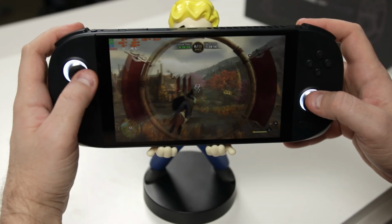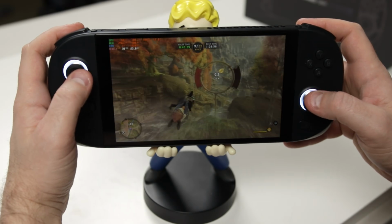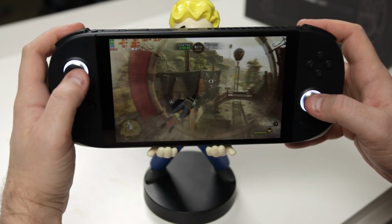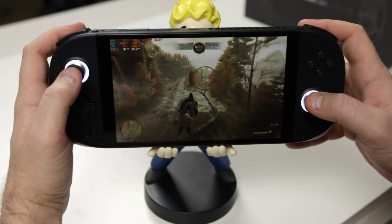Starting off with Hogwarts Legacy, it looks like the stock Steam Deck matches the somewhat modified Aoki Zoe A1. When I say slightly modified, my A1 has a fresh install of stock Windows and there is no Aoki Zoe software to be found on the device. The only other modification is I have increased the page file from the default dynamic usage up to 8 GB, as we've talked about in previous videos here on the channel.